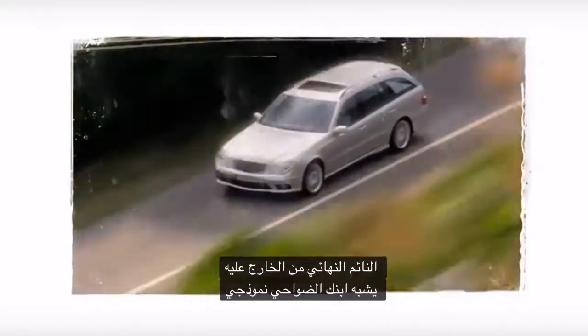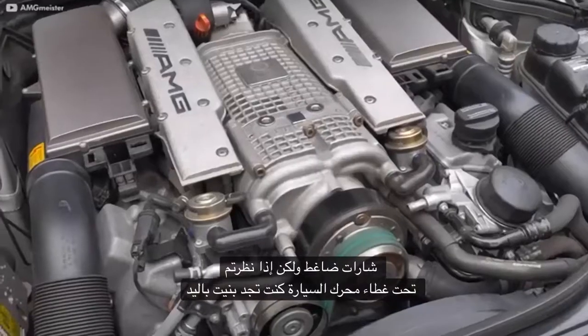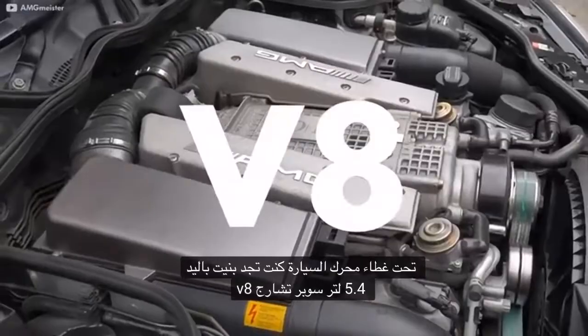From the outside, it looked like your typical suburban kid hauler. The only clues being the AMG and compressor badges. But if you looked under the hood, you'd find a hand-built 5.4 liter supercharged V8.